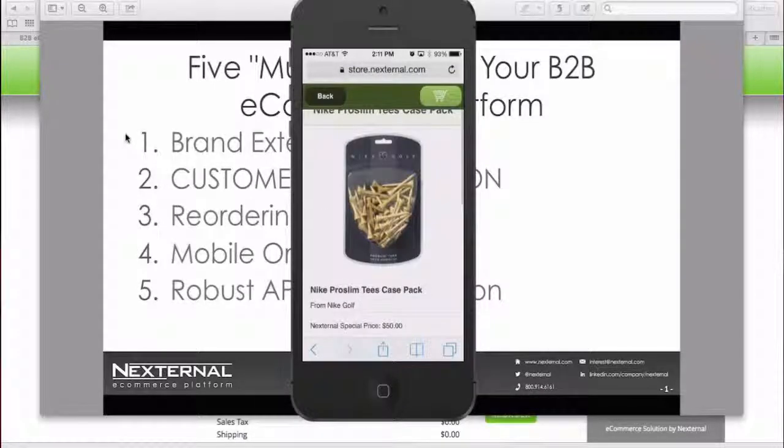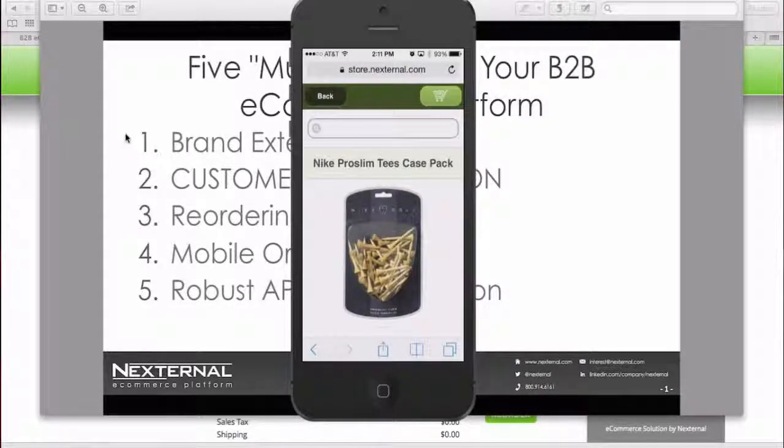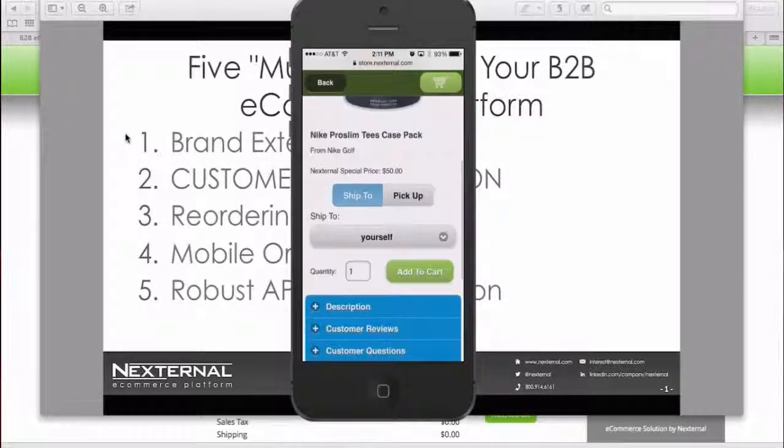So make sure that with B2B, you not only have it in the traditional sense, but that you also really support it on mobile devices. Critically important these days, and it's going to become even more so.